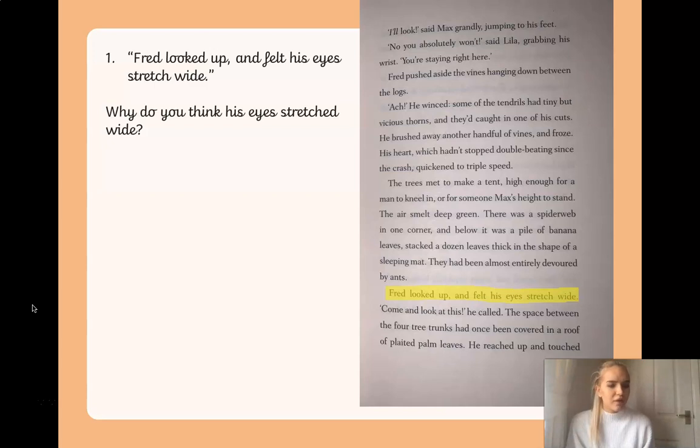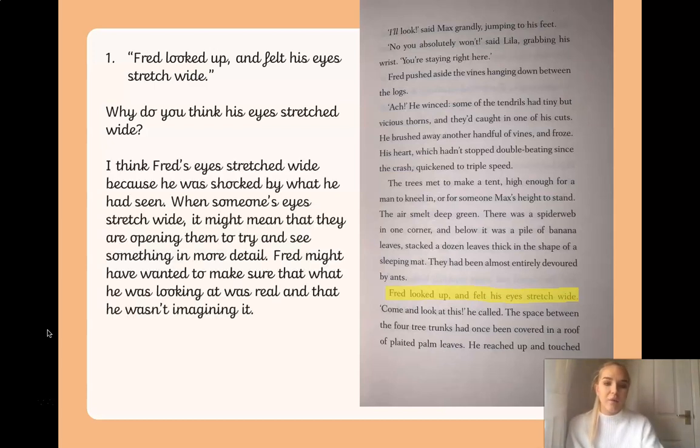Now we've thought of how it can make connections to what we already know, we can start to read around the text. And we can see that later, after his eyes stretched wide, he said, "Come and look at this." Now, we know that Fred has obviously seen something to make his eyes stretch wide, but nowhere in the book does it say why his eyes stretched wide, and this is where we can take our own interpretation of this. So if we know that sometimes our eyes might stretch wide because we've seen something that makes me need to have a closer look, we can start to scaffold our answer.